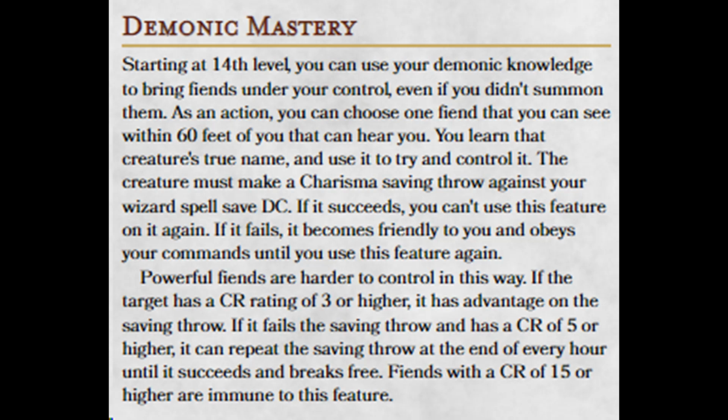Definitely reminds me of Death Knights from WoW, how they can bring undead under their control. Seems really cool. Again, if your DM just doesn't want this ability to be useful, they can just not throw big demons at you. I don't know, this ability definitely does seem a little specific, whether or not it's going to be useful or not. But assuming your DM's willing to throw you a bone, I think this ability could be really cool and flavorful.